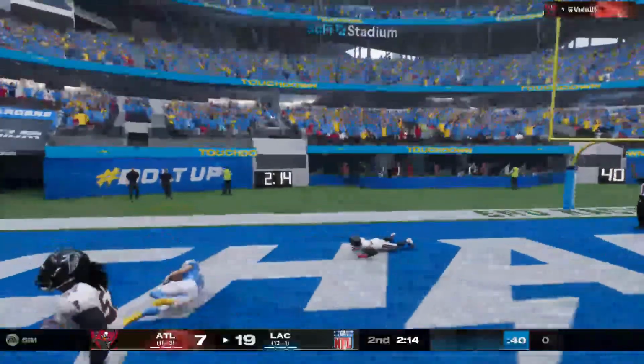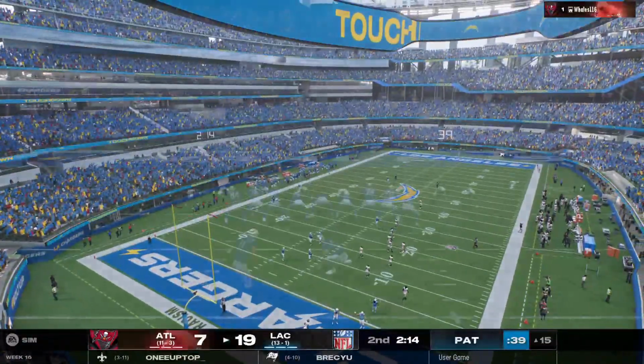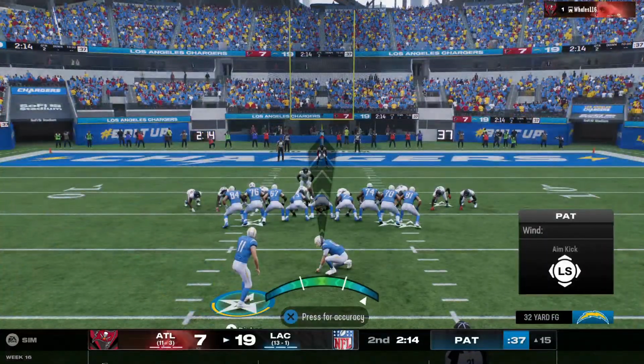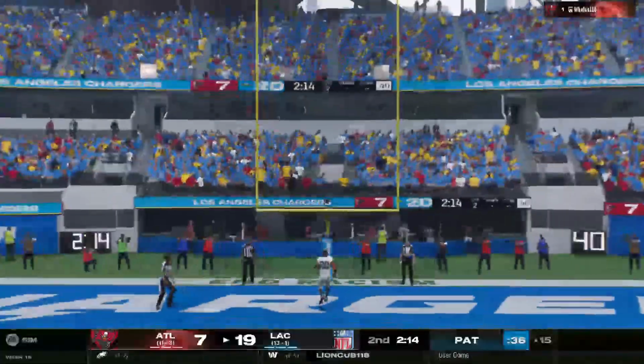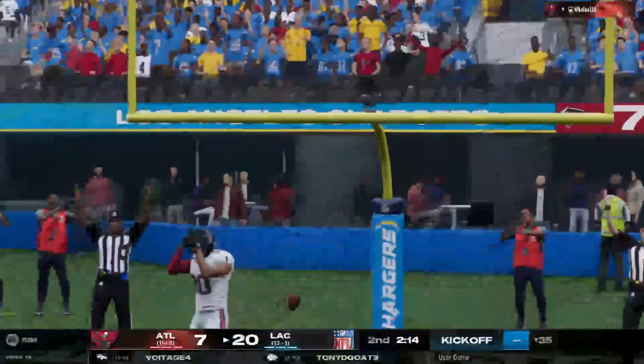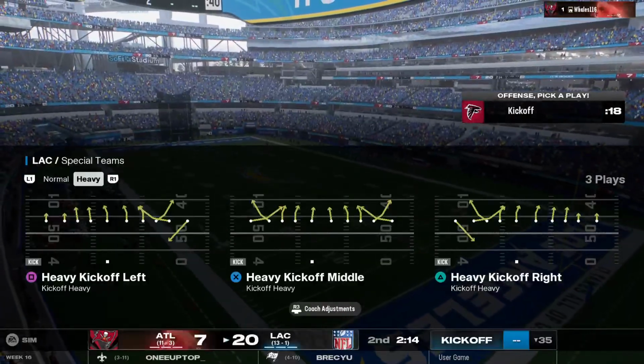And he's in! And McConkey! Touchdown, L.A. Point after now from Dicker. He gets it to go. And the Chargers add on one more as they extend their 2nd quarter lead.